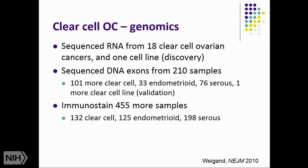So back in 2010, almost 10 years ago, this paper was published in the New England Journal looking specifically at genomic sequencing of clear cell ovarian cancers. They started out by sequencing 18 clear cell cancers and one cell line in their discovery phase. And then they did targeted exome sequencing in 210 additional samples. And they threw in endometrioid and serous to compare. And then when they finished that discovery phase of validation, they looked at protein expression of their targets in another 455 samples.